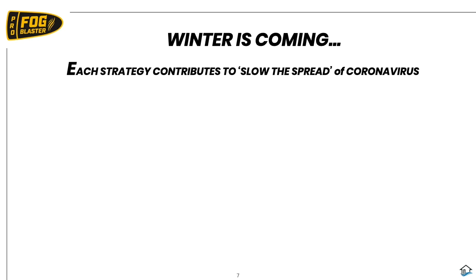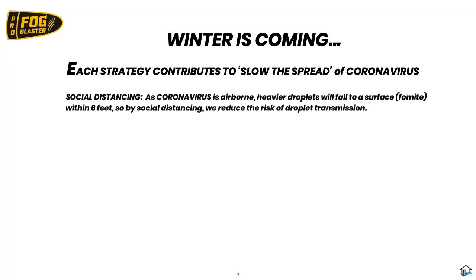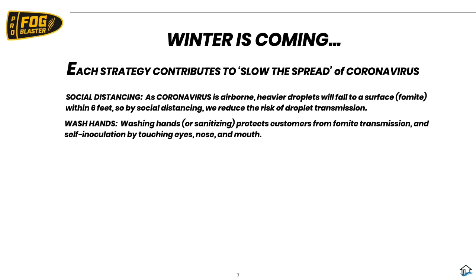Now, each strategy contributes to slow the spread of coronavirus. So which strategies can we employ and do we already know to employ, and in which order? Well, there's social distancing. As coronavirus is airborne, heavier droplets will fall to a surface or a fomite within 6 feet of the person who exhales. So by social distancing, we reduce the risk of droplet transmission. The washing of hands. Well, washing hands or sanitizing your hands protects customers from fomite transmission and then self-inoculation by touching their own eyes, nose, and mouth.